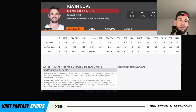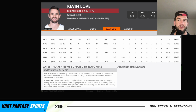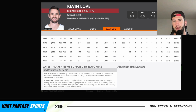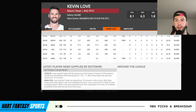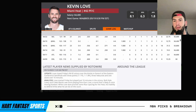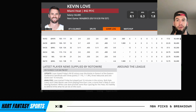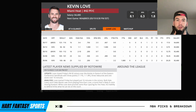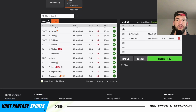Kevin Love, I think he's one of those guys you can definitely take a shot on. He's definitely worth the risk if you're playing a ton of lineups. But if you're just playing one, I don't think there's a need to get to Kevin Love at 4,400. He really hasn't flashed a huge game that's made it worth it since that Milwaukee game where he played 32 minutes. Otherwise, you don't feel great. The minutes just have not been there, even when he's been playing well. He's only in for like 2 shifts, so I think he's more of a stay away for me.